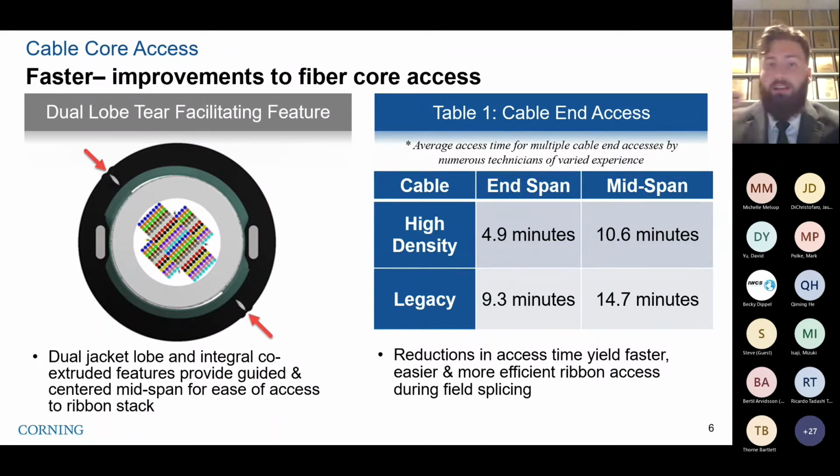It helps with mid-span access, so we know where to access the cable orientation-wise on the actual circumference of the circle. So this dual jacket lobe and integral coextruded feature really provides guided access, and that's the key here. Those dual lobes give you a guide so you know how and where that crack is going to propagate, if you will, in regards to the jacket opening up. So it also helps with centered mid-span for ease of access to the ribbon stack.